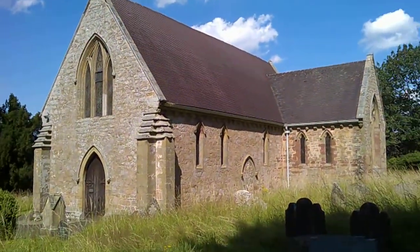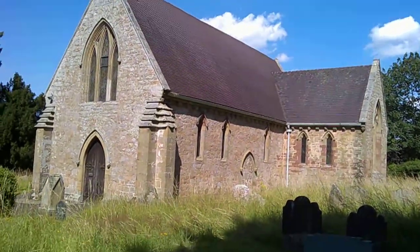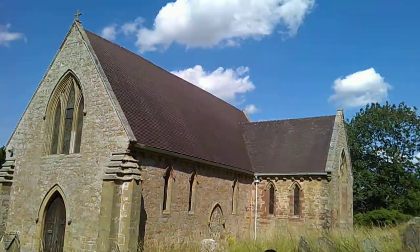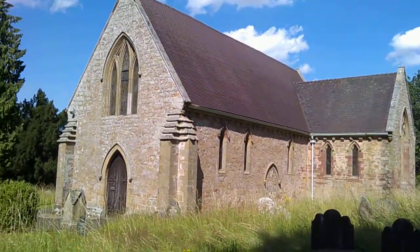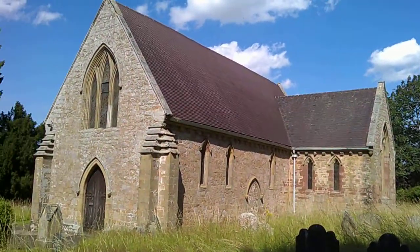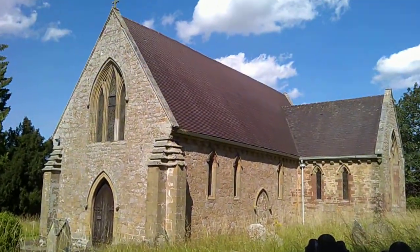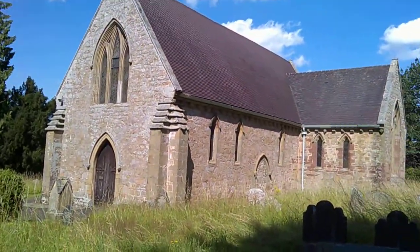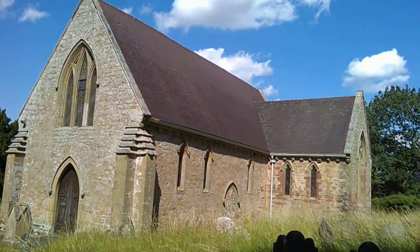And here we are at the West End, of course being the front. You can see again this very simple yet grand style that is the early pointed or the early English. Well, so there we are, that's St Mary's, Acton Burnell. I hope you have found the video interesting, and it is a most fascinating little building, a building whose importance is out of all proportion to its size, simply because in 1285 Parliament meets here. There was a barn at the castle where they met.